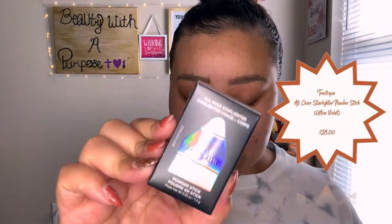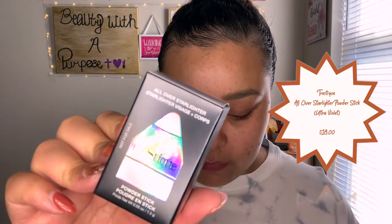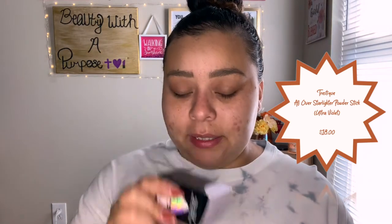$22. The next thing I got in my box is this Trestique All Over Starlight Powder Stick in Ultraviolet, and this retails for $18. So it's a highlighter in the shade Ultraviolet, and so, ooh, I don't know if I like shades like this. Like, I feel like this is gonna be way too light for my skin. The packaging is cute. Doesn't that look like a little pencil? So this is what this looks like. Ooh, it's really powdery.